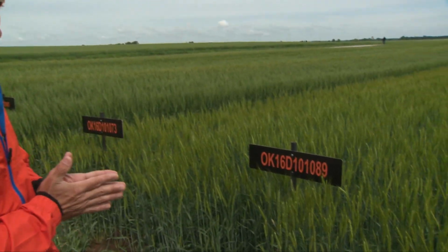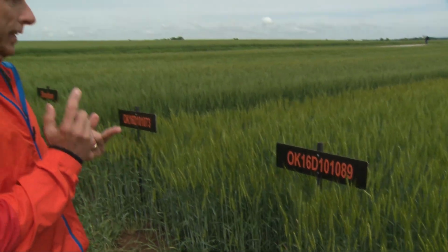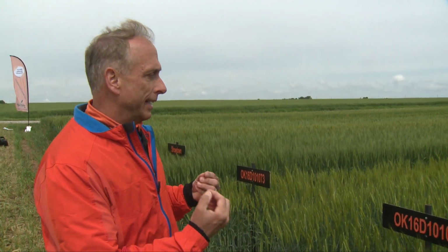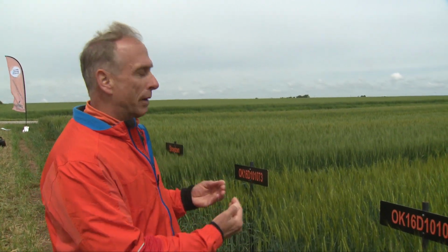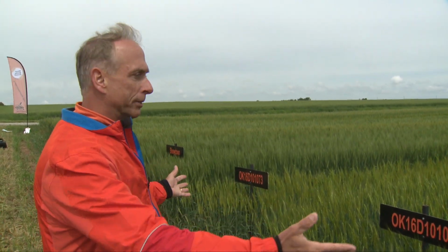Here we have something that I think is going to help us deal with change. This is a rock-solid genetic package for barley yellow dwarf. I think once we get the package put together into a high-yielding background, it's going to stick. Now we finally have the high-yielding background combined with quality. The 3 options are right here in front.